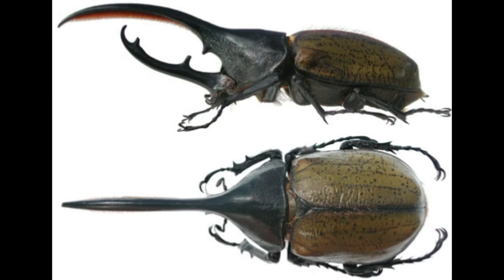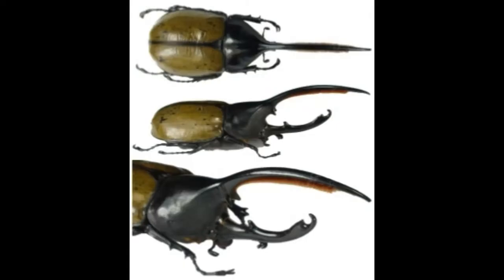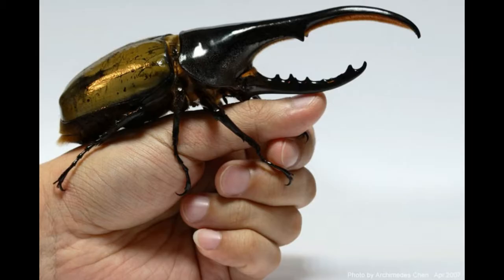Now let's talk about this horn. So generally the horn does vary in size, and it's going to depend on genetic dispositions, nutrition, and stress. Only male beetles have this horn.